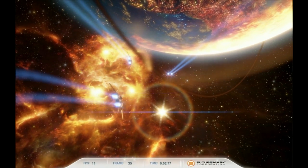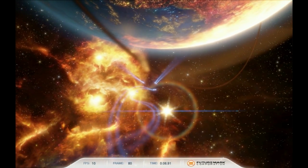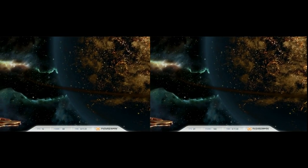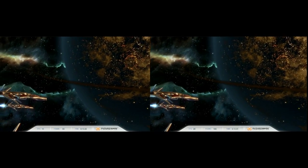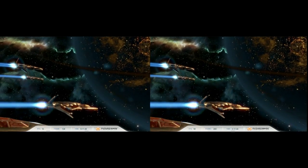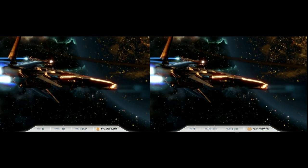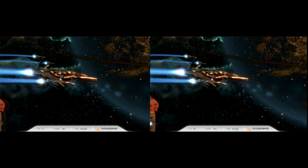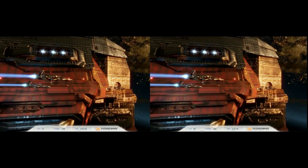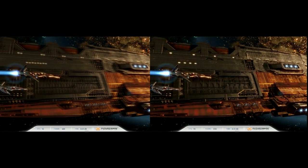Moving on to the other test, test number 2, first on the old card, and moving on to the new card. You can see on the old card the frame rate was something like 5 frames per second and 10 frames per second on the new one, so it's double the performance. Side by side, 4870 on the left and the 5870 on the right, there's like 60% or 80% difference, and the new card never dips below 10 frames per second, whereas the old card is there quite often.